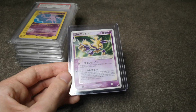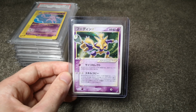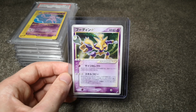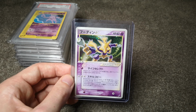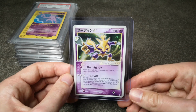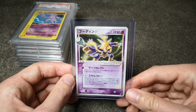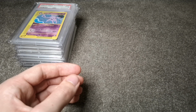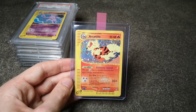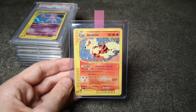I mean, the holo's completely clean. The centering's pretty good. I want to say it would definitely get a 9. You can never say that, but if it didn't get a 9 even, then I would be very shocked. But it could be a pretty valuable card if it got a 9 or a 10, but obviously 10 tends to jump significantly. Same with the Arcanine. I think the value of the 9 is sort of £60-70, whereas a 10 would put it over 200.